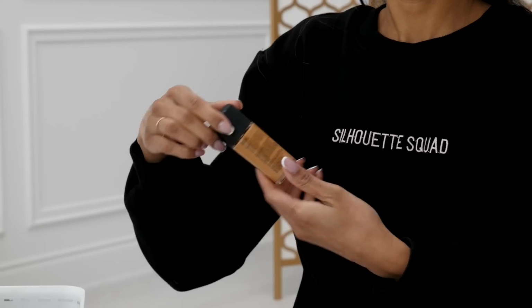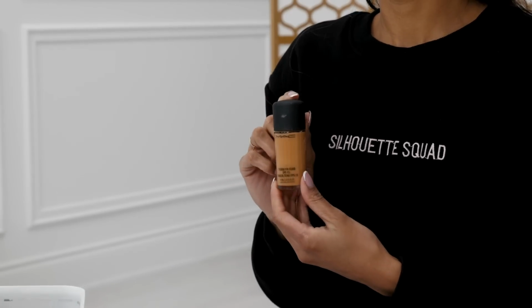And then there are 2 foundations that I love. MAC Studio Fix Fluid Foundation. This is like the best, I feel like, makeup for photography, videography. It's foolproof, it goes on beautifully. I'm NC 44. The issue with this is that I find that when I use it continuously, it breaks me out. It is not the greatest for daily use, so I wouldn't recommend it if you are doing content on the daily. This is great for if you're gonna wear makeup once in a while.